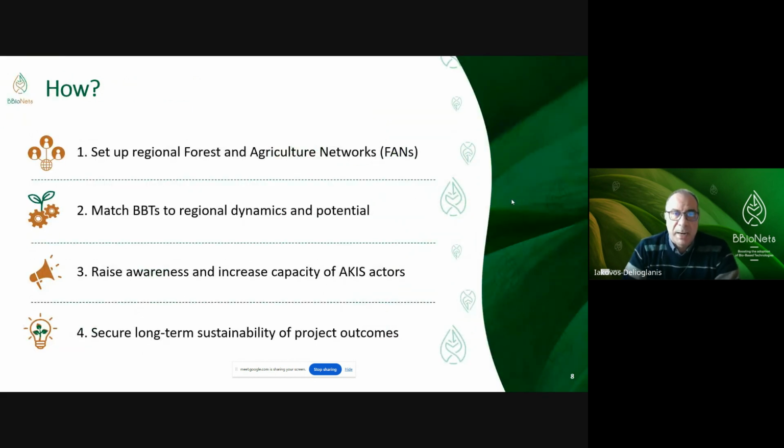How do we plan to support primary producers? First of all, we set up forest and agricultural networks in each region, so as to be able to exchange with experts from the region, or to, let's say, plant the seed of further engagement with primary producers. Through those networks, we'll be reaching out to primary producers, to advisors, to policymakers, to regional authorities, so the entire AKIS ecosystem.